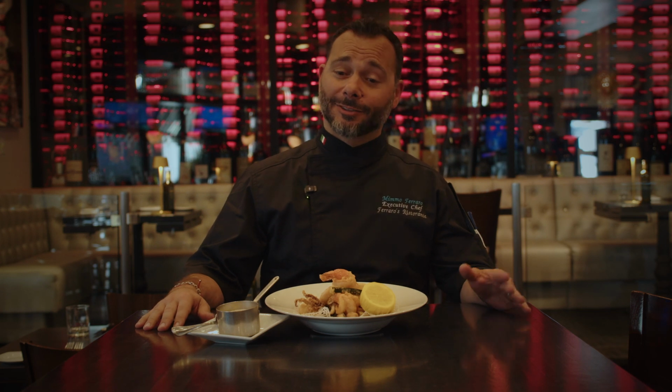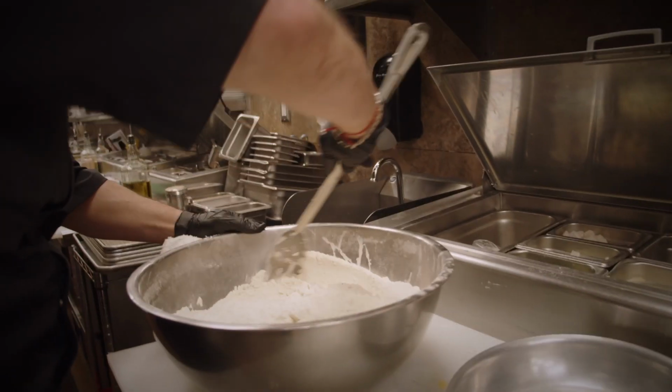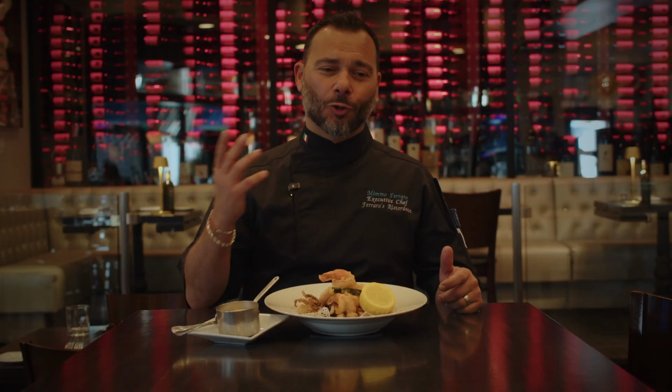Today we are kind of lighting things up because spring is in the air and summer is right around the corner, although it already feels like summer in Vegas. Starting off with our Fritto Misto. So this is kind of a little Giro di Mondo, which means a tour around the world.